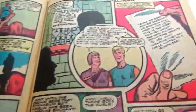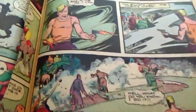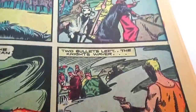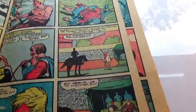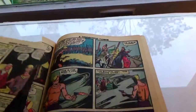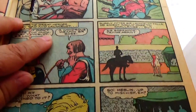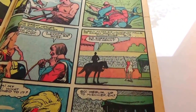Wasn't there? One page missing. Oh. Well, that ruins the story. Oh, here's the page. Let's go back. Yes. Okay. There's the page. I'll flip it over. I was in hopes the page would still be around.